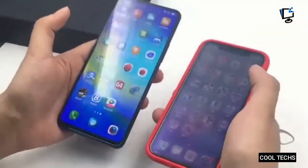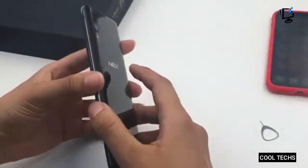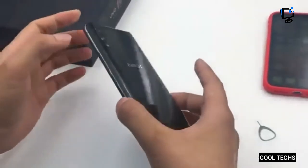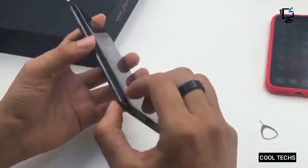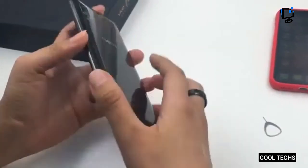Crazy hardware. Vivo NEX hands-on preview, one step closer to a bezel-less future. Here's a look at the next evolution of smartphone hardware. Andrew Martinek. The 12th of June 2018.